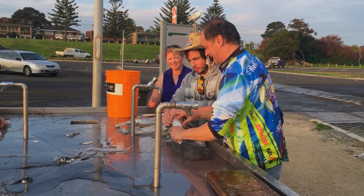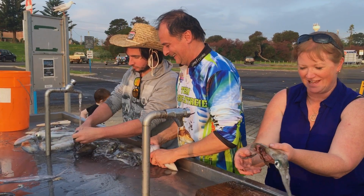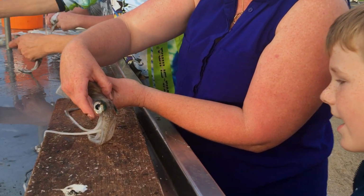Then a lovely lady that was there with her two sons asked us if she can join us. So of course she can. So what can I say? Me and my team, we cleaned the squid pretty quick.